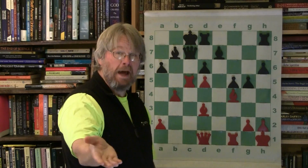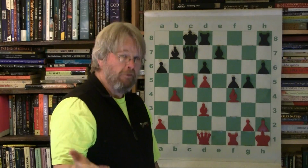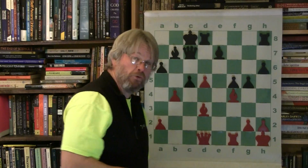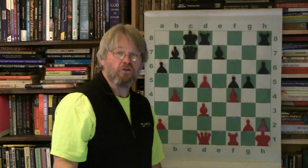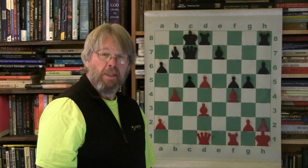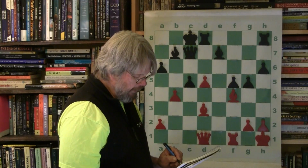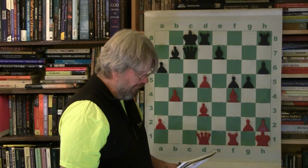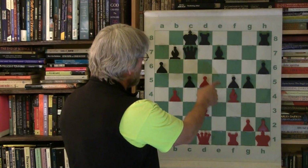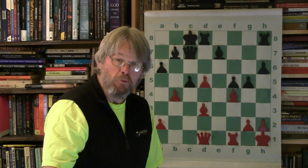Well, you're black, right? You're up against this kind of a position. Yes, take the rook. Really, truly, you have to take the rook. It's too strong. But unfortunately now, your queen is exposed. Isn't that an interesting situation? White is starting to tie black up in knots. Now, does he now take the queen? No. There's a better move.